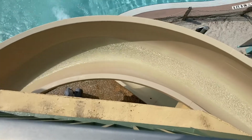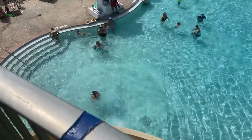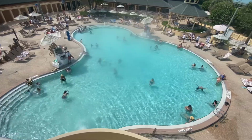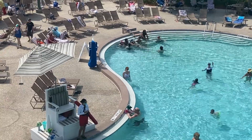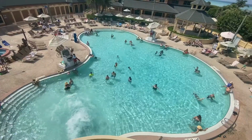Just gorgeous. There's a Mickey. You can see several layers. I actually have gone down this once already, and it's pretty fast. Here's the Mickey-shaped pool. Let's see if we can see it. Oh, look, it's Mickey. It's awesome. There's Amelia way down there waiting for me. Let's see if she'll wave. Oh, there she waves. Yay.